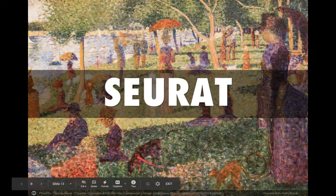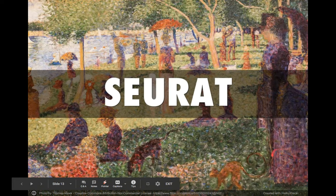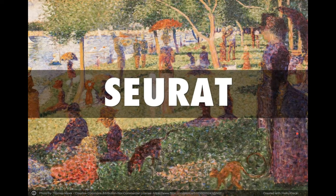And look, you've got the red and the blue here, the complementary colors again, the red and the green, orange and blue. And all of these little points put together create like a sense of depth and a sense of perspective and calm. Isn't that beautiful?